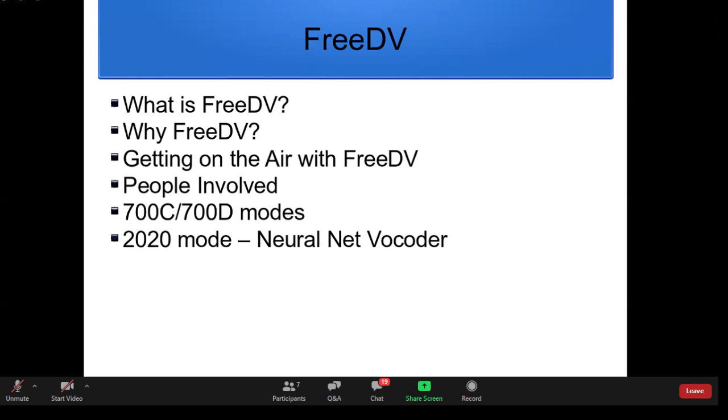A little bit about some of the current modes. As FreeDV develops, we've been developing different modes. We're currently up to 700C and 700D modes. 700 stands for how many bits per second, so that's coded speech at 700 bits per second. And also there's another mode we call 2020, which is pretty exciting. It uses something brand new called a neural net vocoder.